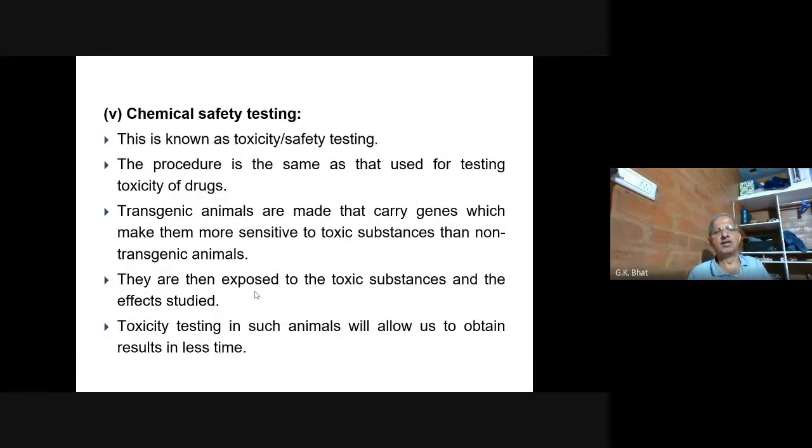Chemical safety testing. This is known as toxicity or safety testing. The procedure is the same as that used for testing toxicity of drugs. Transgenic animals are made that carry genes which make them more sensitive to toxic substances than non-transgenic animals. They are then exposed to toxic substances and the effects studied. How much a toxic substance gets accumulated in the body, and what will be the response there?